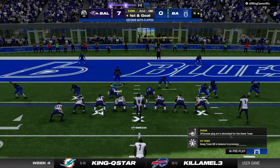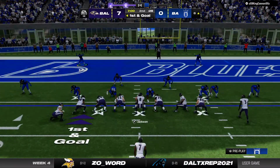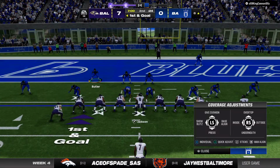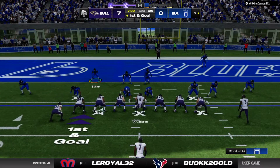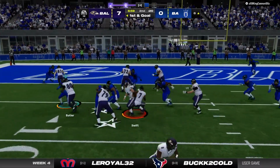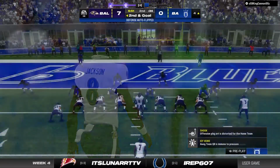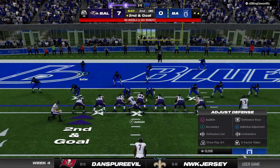And they've got 3 tight ends here on 1st and goal to add some extra mass. Here's Swift. He gets him a little bit closer. He takes it from the 6 inside the 5 to the 4. 2nd and goal from inside the 5.